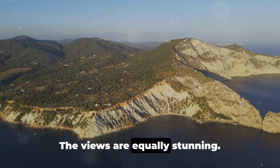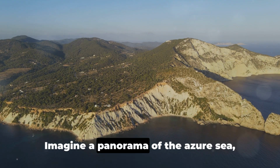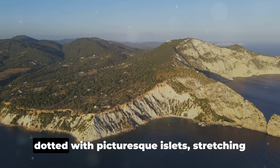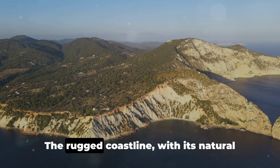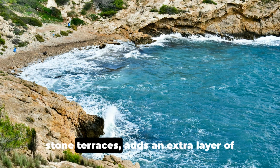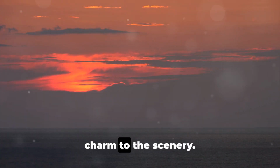The views are equally stunning. Imagine a panorama of the azure sea, dotted with picturesque islets stretching out as far as the eye can see. The rugged coastline, with its natural stone terraces, adds an extra layer of charm to the scenery.